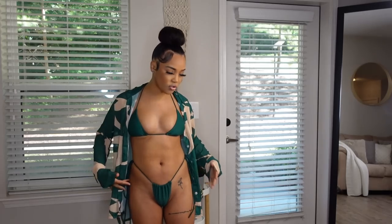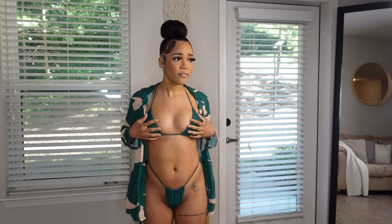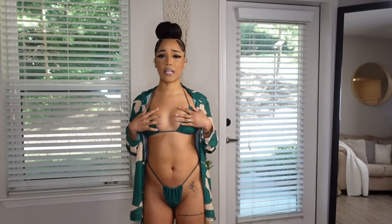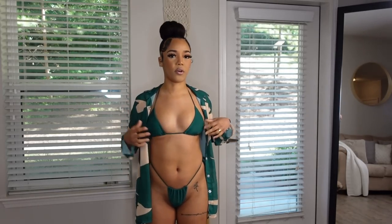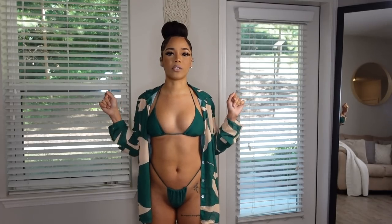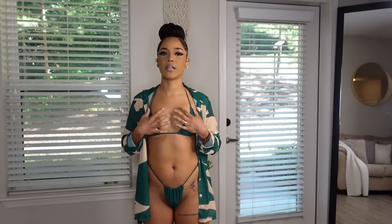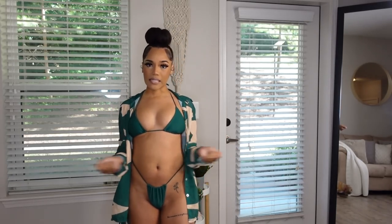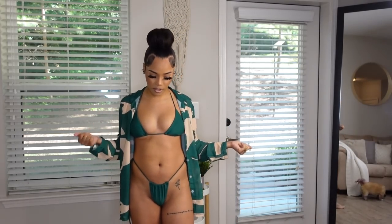And I just love how the strings hang on the side, and I just think that it's super cute. I will say that this bikini top covers more than the other one. I feel like this one has just more coverage on my boob, where the other one was more of an itty bitty type of bikini top. But I love this too, because if I wanna still be sexy and cute and whatnot, but wanna cover a little more, this will do that for me, okay?